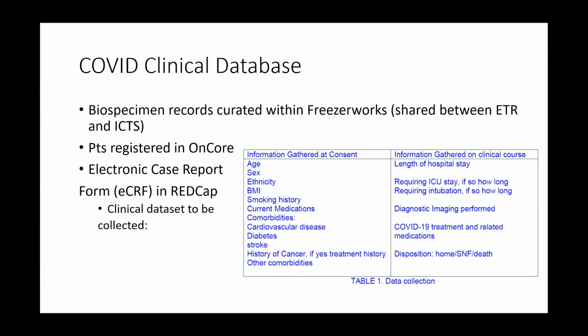So the COVID clinical database captures information about all of those types of specimen collections. The biospecimen records are collectively curated within FreezerWorks, which is a biorepository platform. We have a shared license between ETR and ICTS. For the prospectively consented patients, those patients will be registered in Encore, and an ECRF, an electronic case report form, will be generated in REDCap, and you can see the table on the right there that captures all of the different data fields that will be obtained about those patients. And I won't bore you with the details, you can see the list there.